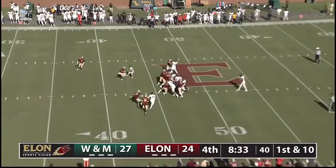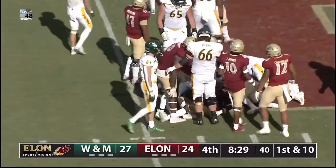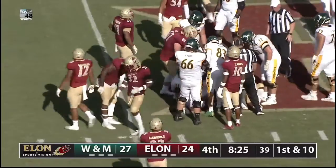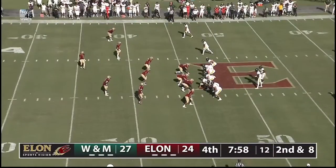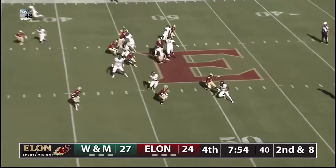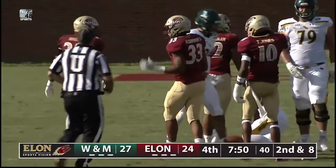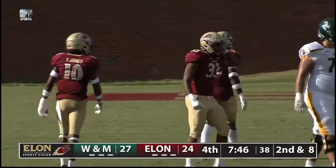Mayo in motion, the snap, handoff once again given to Lester, and Lester simply piled up at the line of scrimmage. May have gotten a yard. It is Chandler, Rogers, Allsbrooks. Clock rolls under 8 minutes left. Lester the back, snap. Wilson will fake the handoff, trying to turn it going up the field, and Trey Allsbrooks is not fooled, and neither is Trayvon Jones.